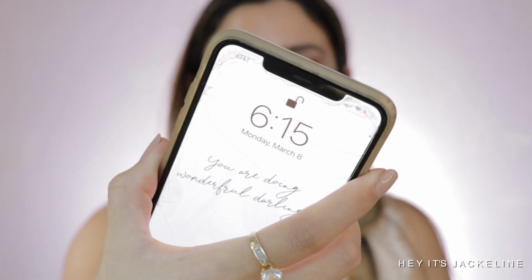Here we go to my final check-in, friends. It's 6:14 in the afternoon, 6:15 actually, it's just changed. Okay, friends, so let me tell you, this foundation looks amazing for so many hours of wear.